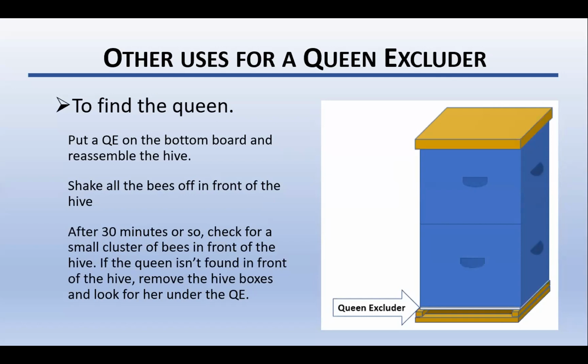Now, the advantage of this is that with the previous method, it is actually kind of hard sometimes to smoke the bees down because bees just want to go up. They just want to come up. They don't want to go down. And with this method, they want to get back in their box. So this one is a little less difficult. It's easier to get them back in the box.